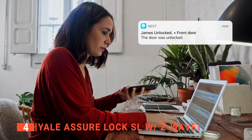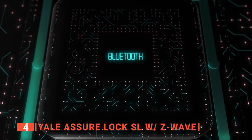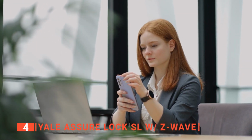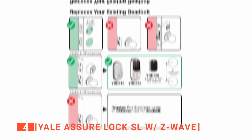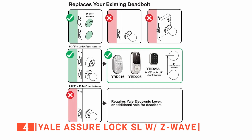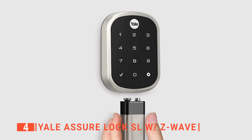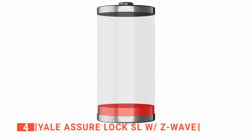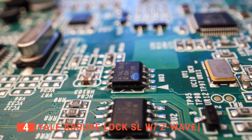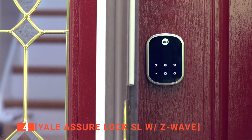Another highlight is that you can manage your door lock from anywhere by adding it to a compatible Z-Wave smart home or alarm system and apps, such as Samsung SmartThings, Ring Alarm, and Wink. This smart lock replaces your existing deadbolt in minutes on standard doors, 1 3/8 inch to 2 1/4 inch thick, with just a screwdriver. You don't need additional holes. The mounting hardware and batteries are included. Worried about getting locked out with dead batteries? Don't sweat, because this lock has a 9-volt backup terminal on the keypad. Just hold the battery to the terminals and enter your code to unlock the door.